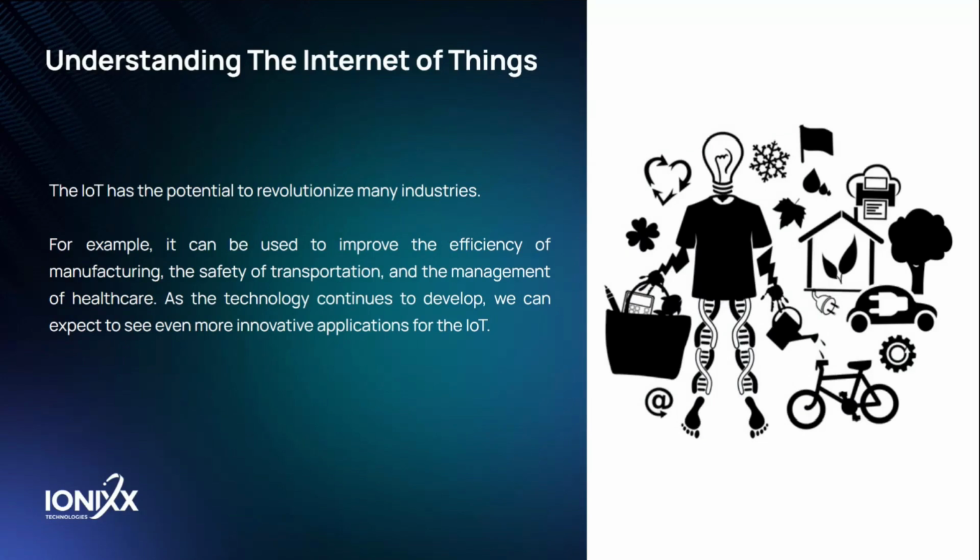So IoT has the potential to revolutionize several industries. It can be used to improve the efficiency of manufacturing, the safety of transportation, the management of healthcare, and there are several more. These are just a few examples. As the technology develops, we can expect to see even more innovation when it comes to the applications for IoT.